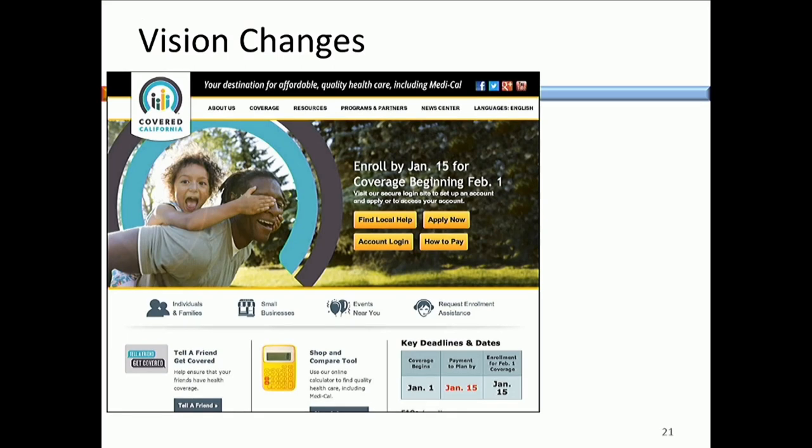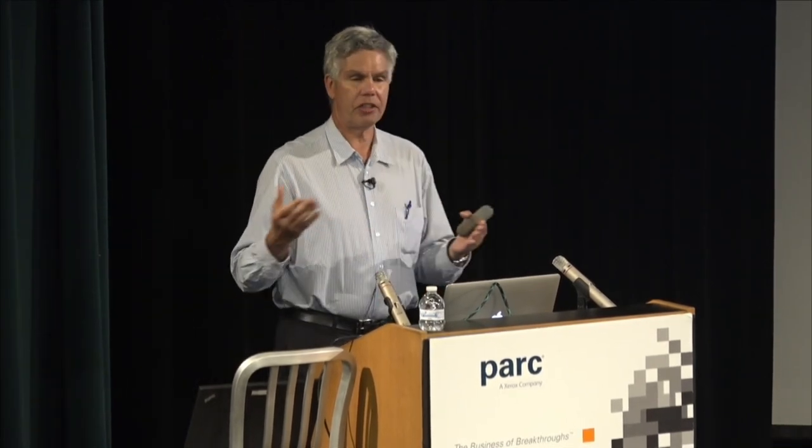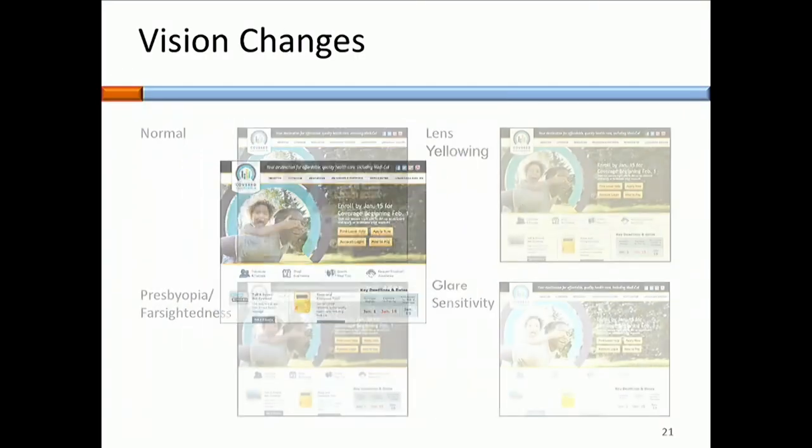One of the nice things is that on the web now, there are simulators. You can take your website or your image or whatever it is you want to test and run it through the simulator, and it'll tell you what it looks like with someone with presbyopia, red-green color blindness, or macular degeneration. So those are quite useful. You can just Google it. Google vision deficiency simulators or something like that.